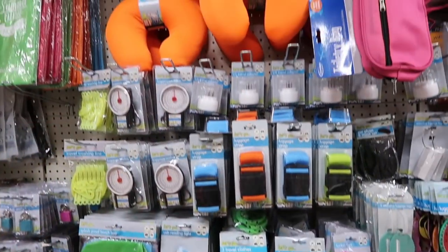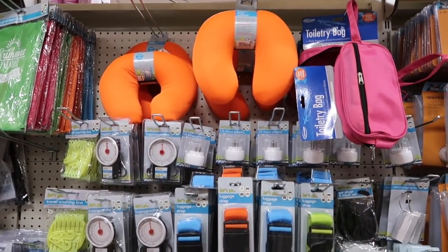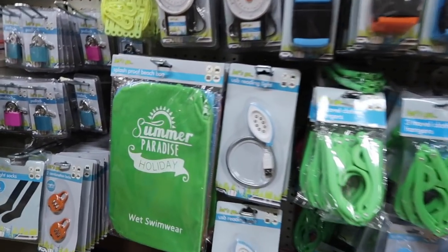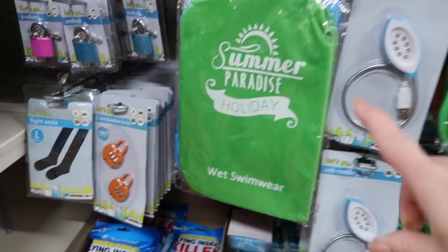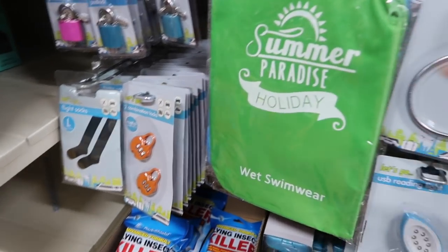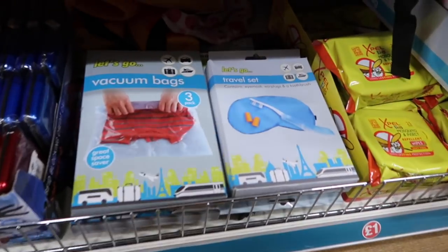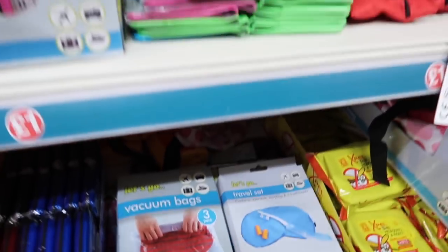There's a whole travel section here. Neck pillows. I wonder if they do packing cubes. Actually, do you know this is a good idea? The beach bags for your wet swimmers to keep them separate. Vacuum bags, travel set. So you roll them up to get the air out and you seal them.